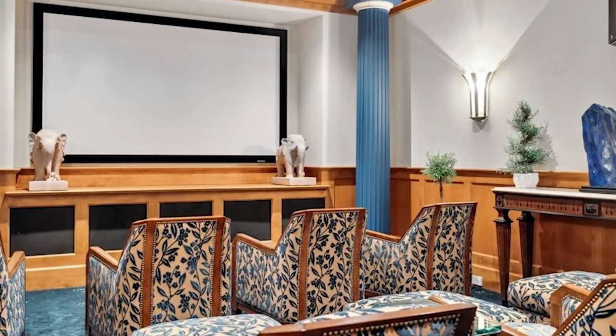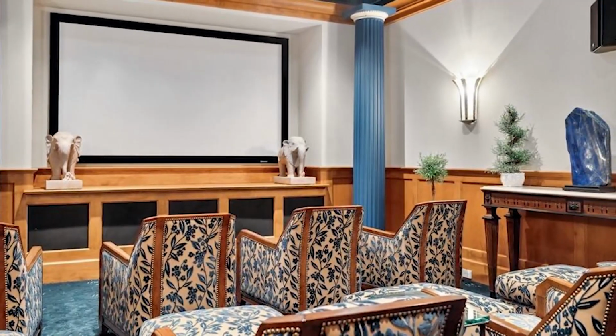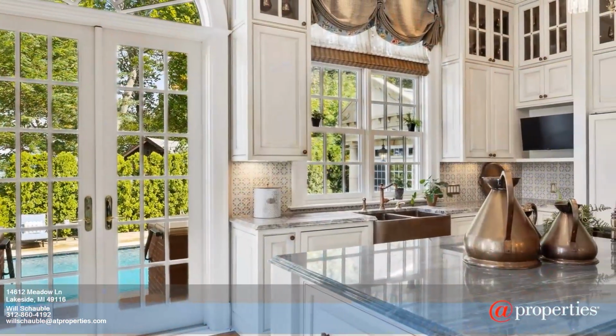And then of course you got your movie theater here. I don't know, they might want to get a little bit more cozy chairs or comfortable chairs for the movie theater. But again, not buying this house. It's not my cup of tea, but it is one of the most expensive houses in Michigan. So I wanted to bring it to your attention. All right, so let's head back from the west side of the state. Let's head over and take a look at one of the more expensive homes here in Metro Detroit.